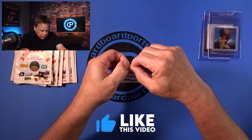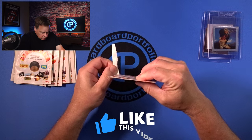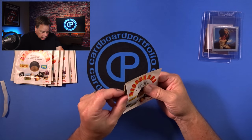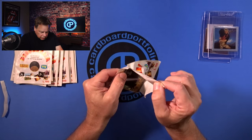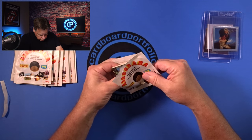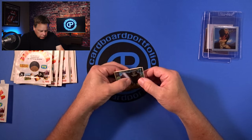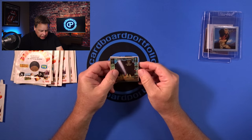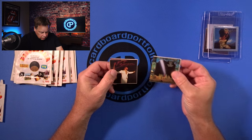I just have to basically tear into them. They do kind of stick, so I'm going to peel the paper off like this too, because they do kind of stick to it sometimes. That one came out pretty easy there. So let's see what we've got here. Yeah, this is an Italian one or something like that. I can't even tell who this is right here.